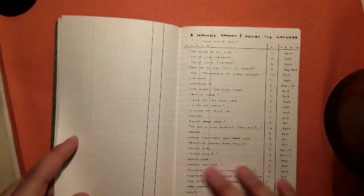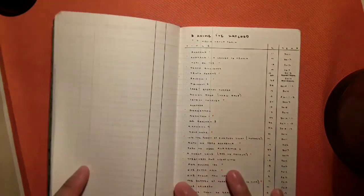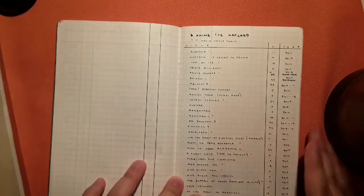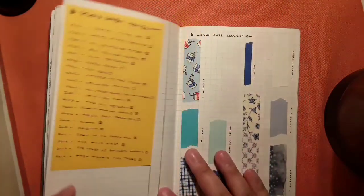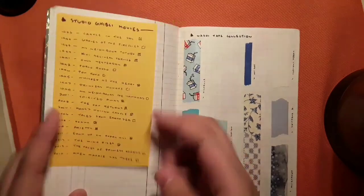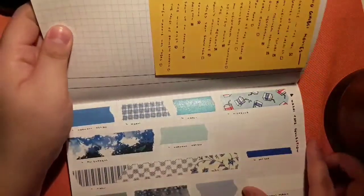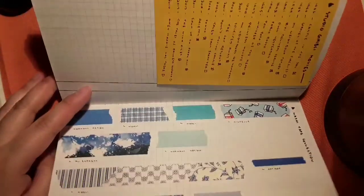Yeah, Korean dramas and movies I watched. Japanese dramas and movies I watched with the same setup. And then anime, again, same setup. And then this is just a post-it with Studio Ghibli movies that I've seen and want to see. And then here we go into my washi tape collection.